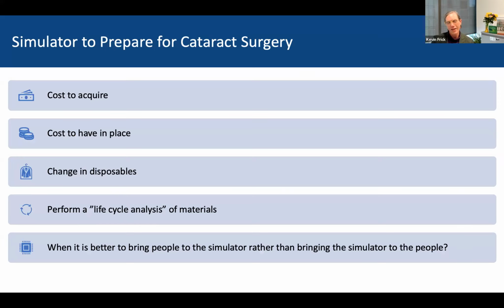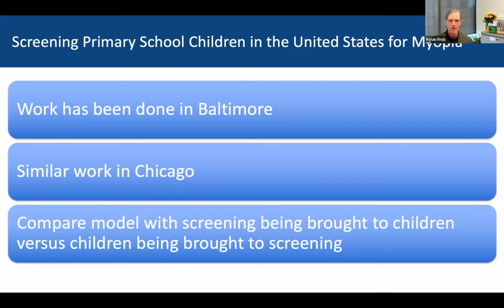Along with the machine learning to improve cataract surgery, there are some discussions about simulators to prepare for cataract surgery, and different costs. And I think what's really important is that in environmental engineering, they also do what are called life cycle analyses. So what are the resources that are used in a traditional cataract surgery preparation program versus with a simulator? And does it even change the resources that are used and the resources that have to be disposed of? And then finally, some ongoing work.